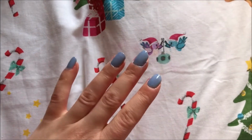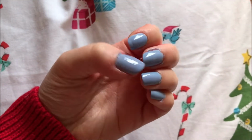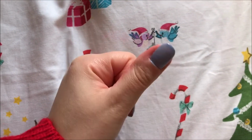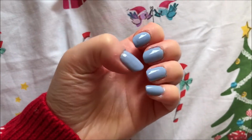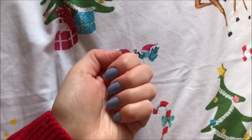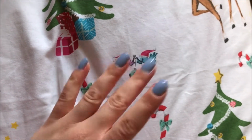Also, nail update, I decided to paint my nails in an Essie colour, which is one of my favourites. It's a sort of lilac-y blue, and it's called Bikini So Teeny, and I've had this for a year and absolutely love it. So yeah, pretty nails, yay!